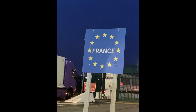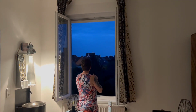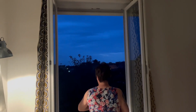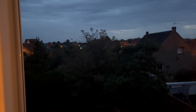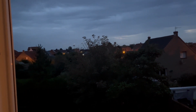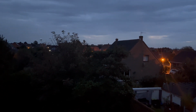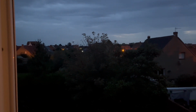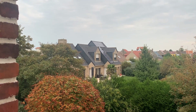It was dark out, but this is the hotel, the Villa Perroy. Early the next morning, this is the view from our hotel window. Early morning, pre-dawn French village of Dunkirk. It's pretty. The sun did eventually rise, and we got to have a look at the garden and the rest of the village.